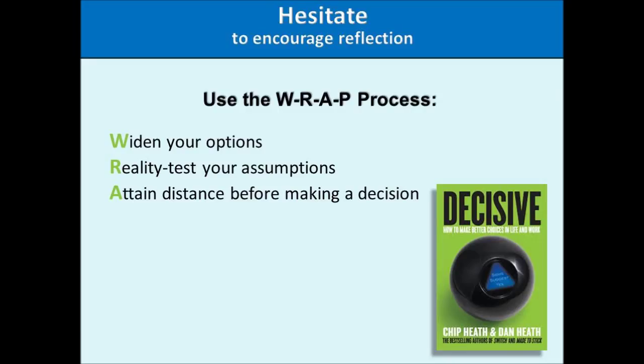A technique I learned via the Heath brothers is the 10-10-10 rule invented by business writer Suzy Welch. 10-10-10 invites us to imagine the effects of our decisions at different points in the future. What will I feel about this decision in 10 minutes, in 10 months, or in 10 years? This is an excellent way to force us to attain distance when considering our options. P stands for prepare to be wrong.